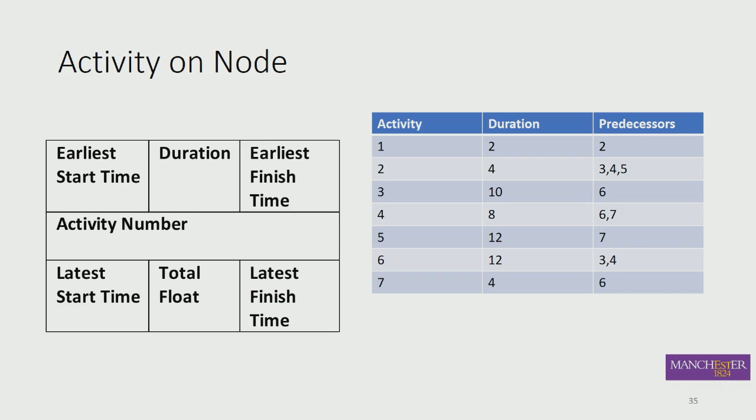You can see here that there's something called predecessors. What are predecessors, you might ask? Those are the links between the activities, which will become oh so clear when you look at the network diagram. So the predecessor to 7 is 6. The predecessor to 6 is 3 and 4.